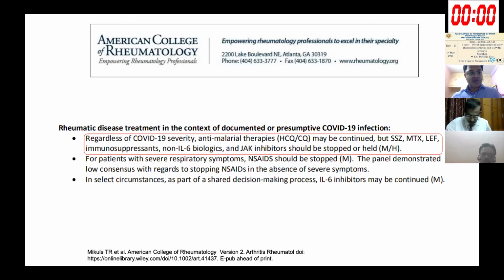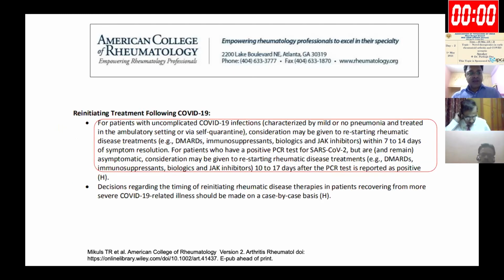If the patient is having documented or presumptive COVID infection, then regardless of COVID-19 severity, anti-malarial HCQs should be continued, and immunosuppressives should be stopped, again, for a not prolonged period, till the patient recovers well. And for when to restart the treatment: for patients with uncomplicated COVID infections, you can restart in 4 to 10 days.